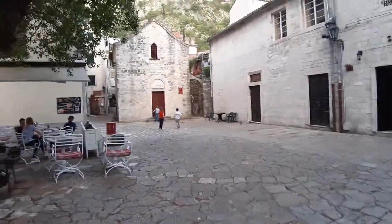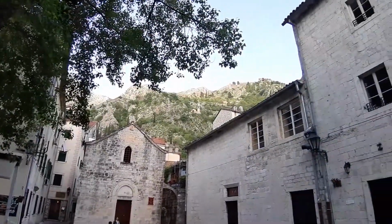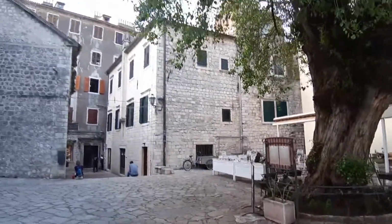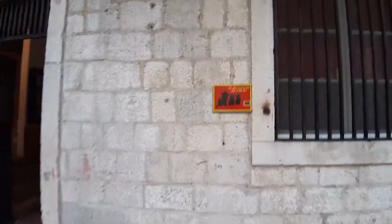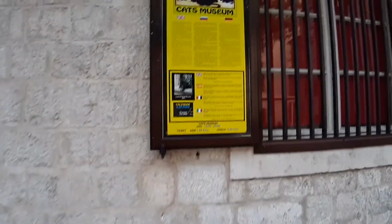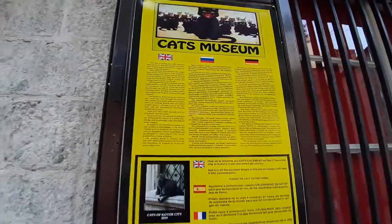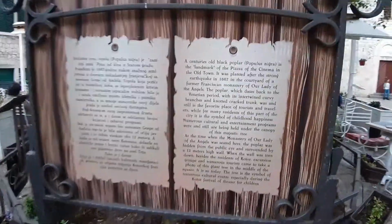Now I'm coming to another square, and in this square there is a cat museum. Cats have always been a part of Kotor, and now the Cats Museum of Kotor is a tribute to people's love of their cats. The museum exhibits are from a huge collection which was donated by Italians.